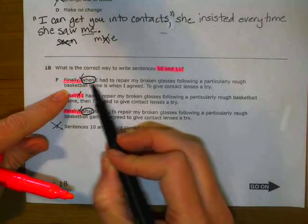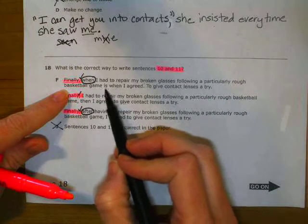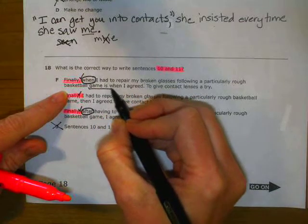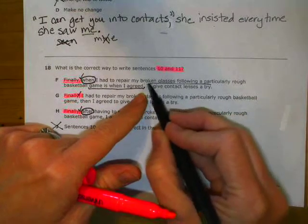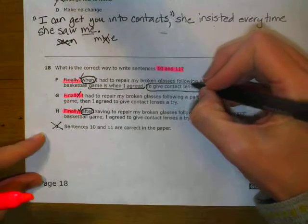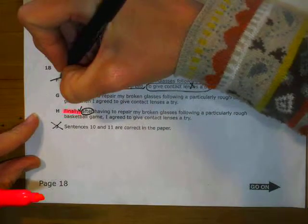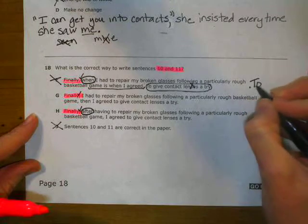So let's look at that again. When I had to repair my broken glasses following a particularly rough basketball game is when I agreed. This doesn't sound correct. Also, let's look at to give contact lenses a try. Is that a complete thought? No, it is not. I don't have a subject, so this is a fragment and it cannot stand by itself, so I'm going to say that F is not correct. Be careful with sentences that begin with to.